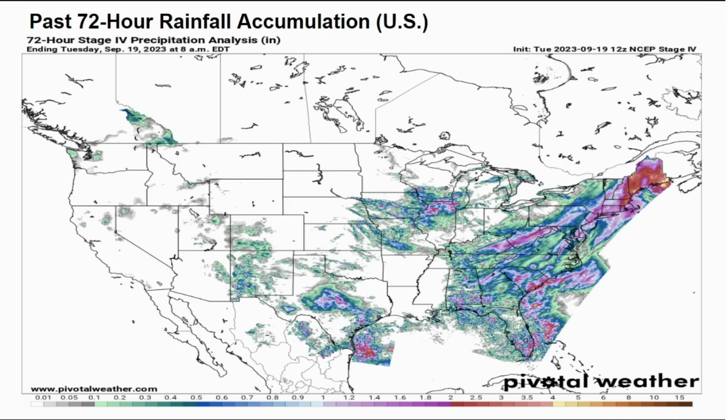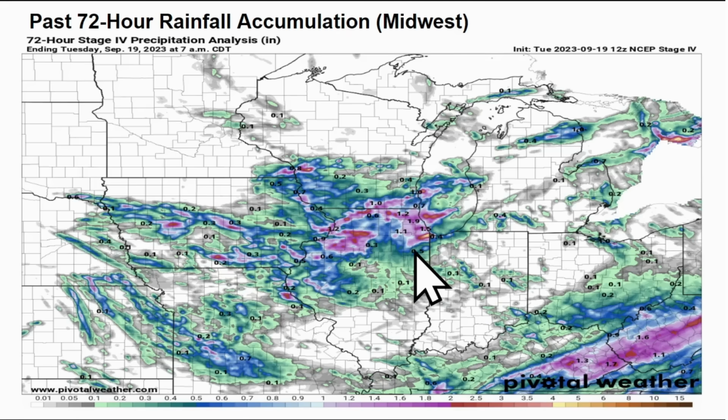Over the past 72 hours, the past 3 days, we have seen some decent rains across the Midwest and the Southern Plains. So let's break this down for you here. Looking first at the Midwest, we did see some decent rain across southern Wisconsin, parts of Iowa, north central Illinois, and parts of northeastern Missouri, with several areas, especially into northern Illinois, that did receive over an inch and even over 2 inches of rain, including the Rockford, Illinois region, Chicago, and then down toward Peoria there into Illinois.